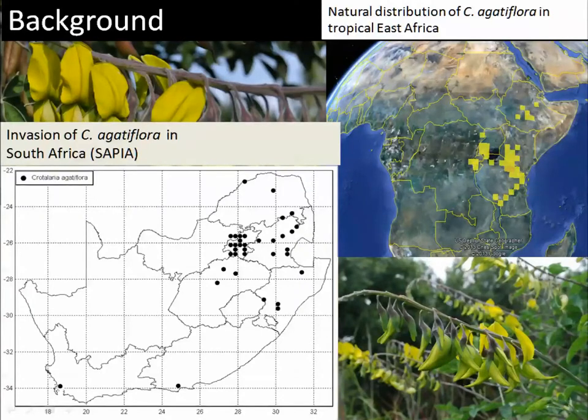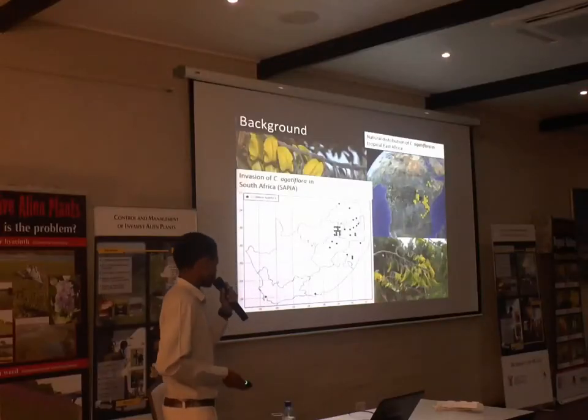It invades watercourses, roadsides, grasslands, savannah biomes, and forest margins. Now because of this, this plant was proposed to be a category 1A invader according to the National Environmental Management: Biodiversity Act, which just means that trading in this plant is prohibited and compulsory control is required.